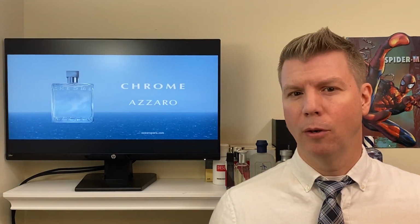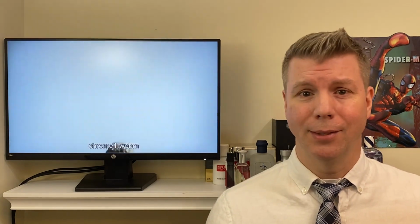If you don't have Chrome as part of your collection, I can't endorse it more. It's great. It's one of those thoughtless buys, like you can reach for Chrome and not even worry about, is this the right decision? Is this going to be the right fragrance for me? Because honestly, 5 hours later, you can put something else on and you don't have to worry about it.